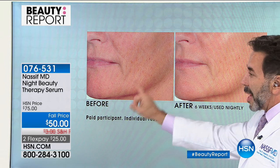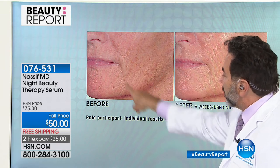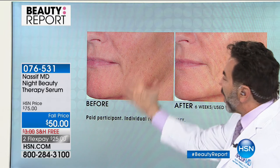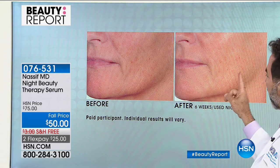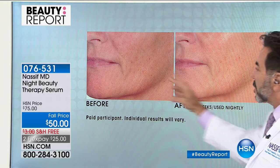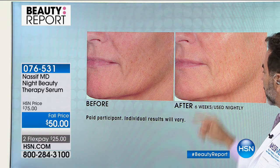In addition, besides getting the firmness, this is when we talk about the brown area, the discoloration. I want you to take a look at the color. This is where the vitamin C with the retinol comes into play, because look at the color difference going here. This is much brighter. Look how the discoloration has gone. Isn't that remarkable? And that's just from a couple of weeks of use.